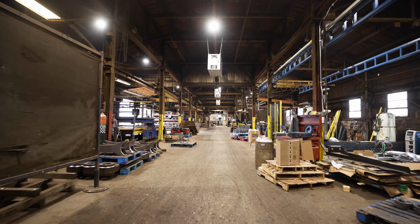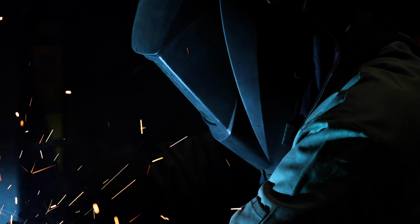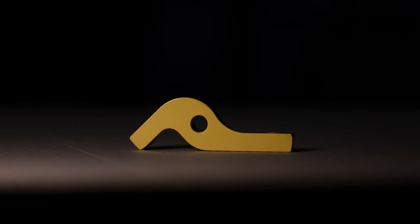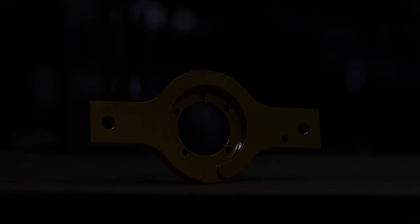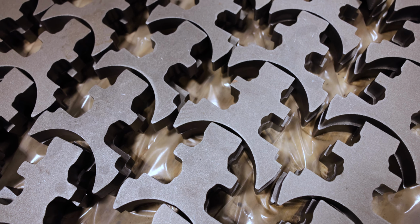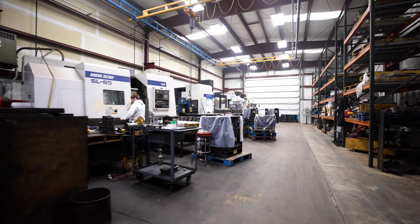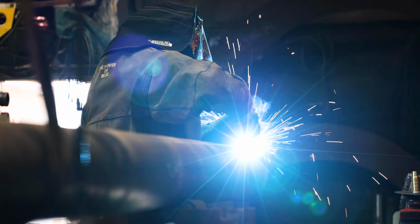IMF produces a wide variety of parts. We process everything from 20 gauge steel up to 7-inch thick steel here. We do not have a product, and we are not running the same part day in and day out. We are a job shop that produces thousands of different part numbers of various shapes, sizes, thicknesses, and material specs. We produce everything from simple burnouts to complex machine weldments used all over the world.